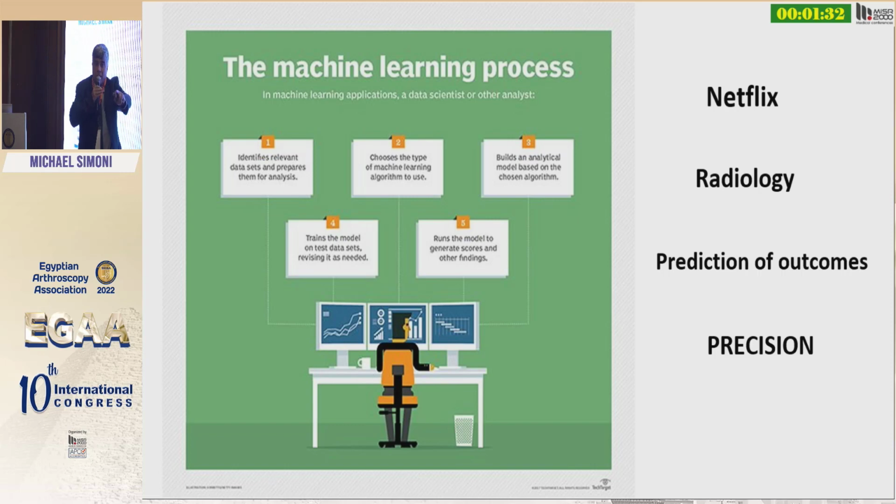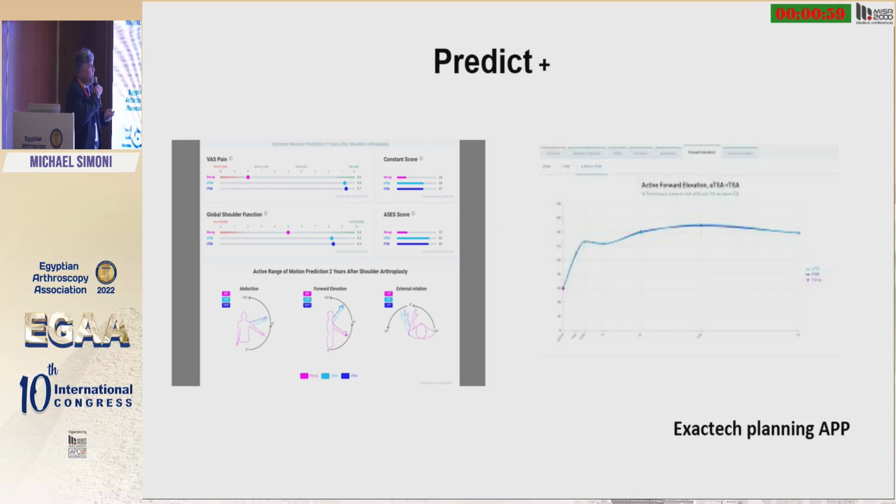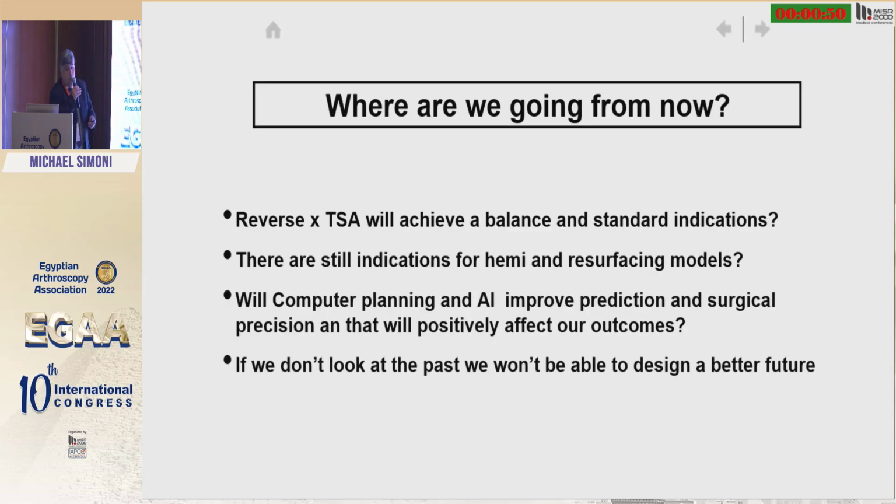So we can say, with this kind of procedure and this kind of pre-op motion, you will probably have this kind of post-op motion and this kind of relief. Of course, as we have been doing this for the last 2 or 3 years, the prediction goes up to 7-8 years, but it's not accurate because we haven't seen what's going to happen in all those years. So we're using that for everything in life. At this point, we're using it for precision in terms of predicting outcomes, but not really precision as I believe it can be in the future. So that's the Predict Plus. We enter a lot of information, the VAS score, global shoulder function, Constant score, ASES, and then we have this prediction.